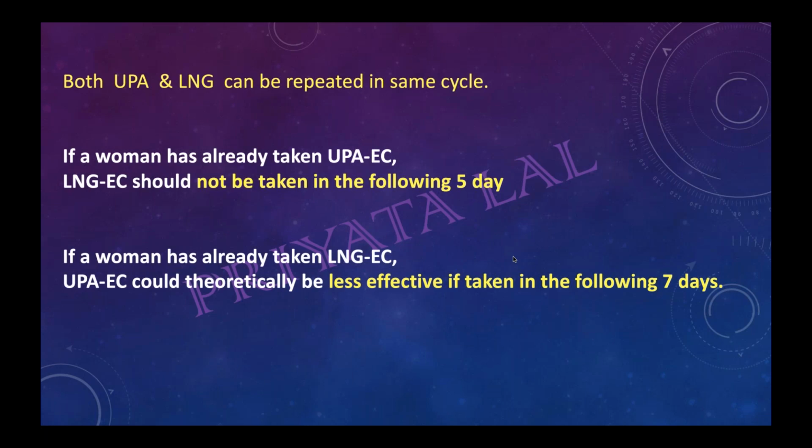Can you clear it, ma'am? So how much? If this patient takes oral EC, how many days will ovulation be delayed? It cannot be predicted.